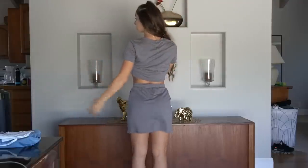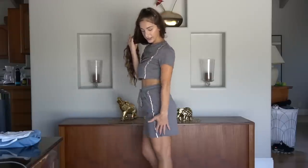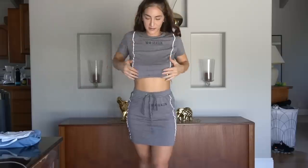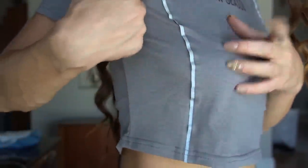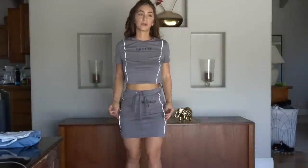So, skirt. And if you know in school when they used to tell you, like, put your hand down, and if your hand doesn't touch, then it's a good size and you're not a snoot. I know we're older than that, but it's a good size skirt, point blank. So it says new season, and it has like this little design right here. But I love like thin type material, because it's so hot.